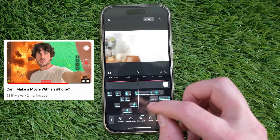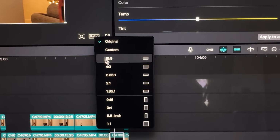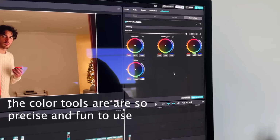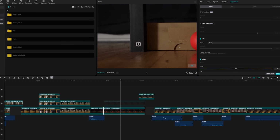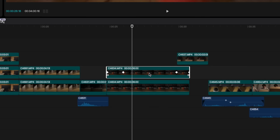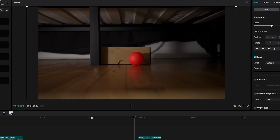Okay, so I used the mobile version of CapCut in my last video when I made a movie on an iPhone, and it was super fun to use, but the desktop version has more professional features that I find are kind of like essential when you're making something like this. For instance, my bed frame had this sticker on it, and I didn't realize how bad it looked until I started editing. But fortunately, with just a few clicks, I was able to mask it out, and voila, a clean shot with no distracting sticker.